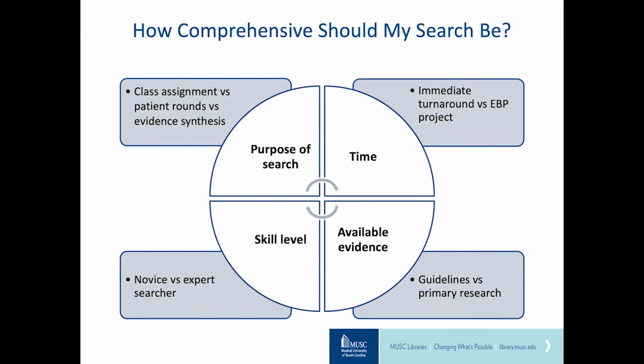The next factor to consider is skill level. And this could be your own skill level in literature searching, or it could be another person's skill level. Because I consider myself a somewhat expert searcher, I can quickly develop a fairly comprehensive search strategy. So I may be more apt to do that than a clinician or a brand new librarian.